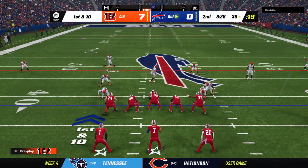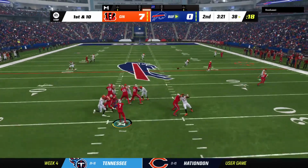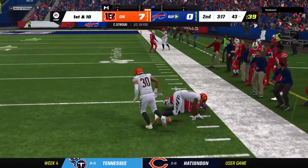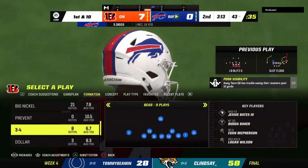Steal. Check steal. Now back to throw. He's got it, complete to Stefon Diggs. And he'll be brought down on the other side of midfield at the 43.